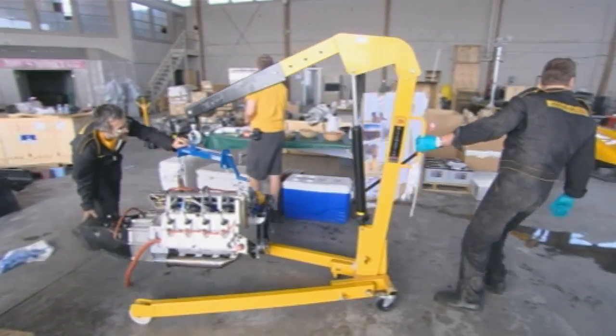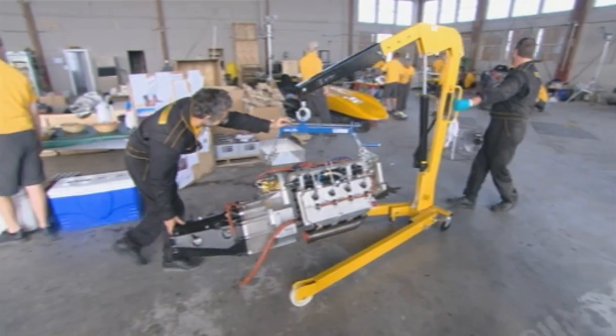Over the last couple of days since we finished running at SCTA Speed Week, we've done a routine engine change.